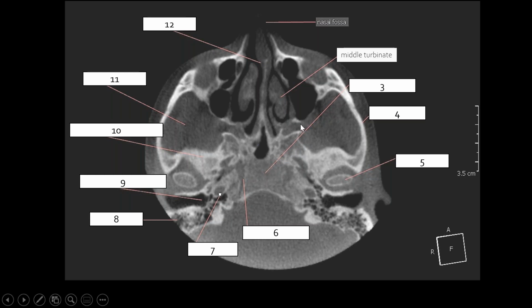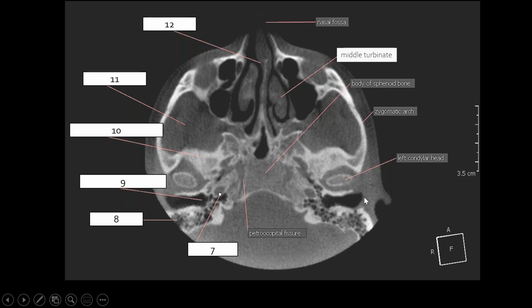And the sphenoid bone, if you're right in the middle of it, that's just the body of the sphenoid bone. Number 4, zygomatic arch, again, 5, condyle. 6, I only labeled it, I haven't seen any pathology related, but it really is a fissure, and it's from the petrous portion of the sphenoid bone to the occipital region. Right in here, we'd have the occipital condyles a little bit lower down. So this is the petrooccipital fissure.